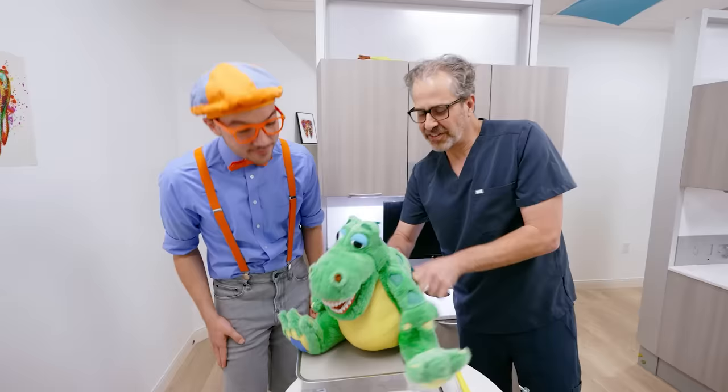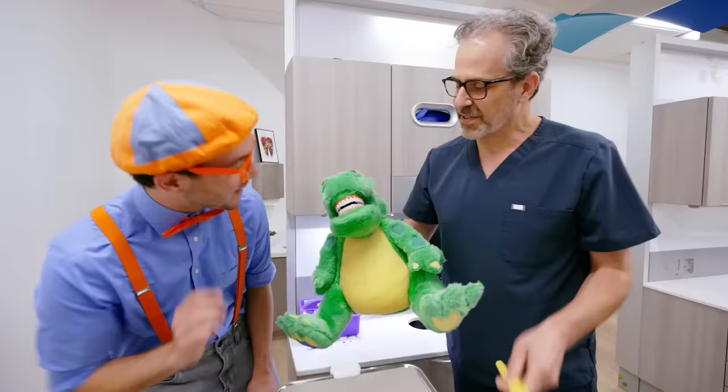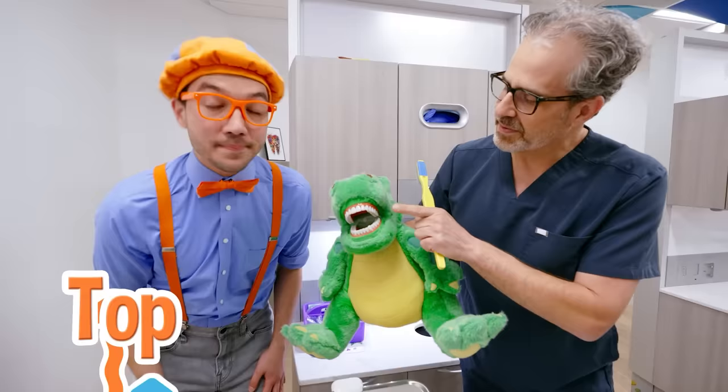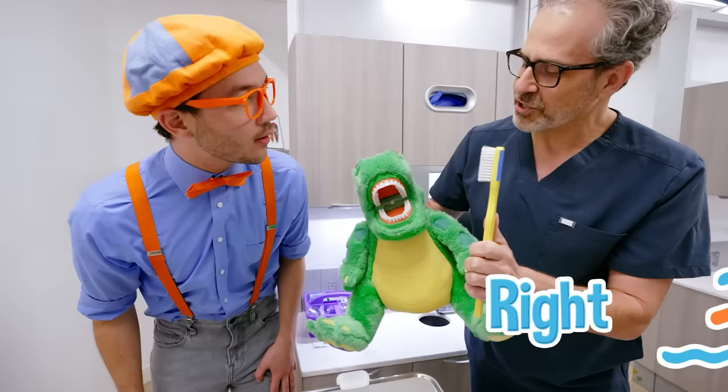So if you look, Danny has teeth just like you. Whoa, check it out. And we have this toothbrush so we can learn how to brush our teeth. Whoa, look, that's a really big toothbrush. Well, probably because Danny has some really big teeth. And when you brush your teeth, you have teeth on the top and teeth on the bottom. You have teeth on the left and teeth on the right.